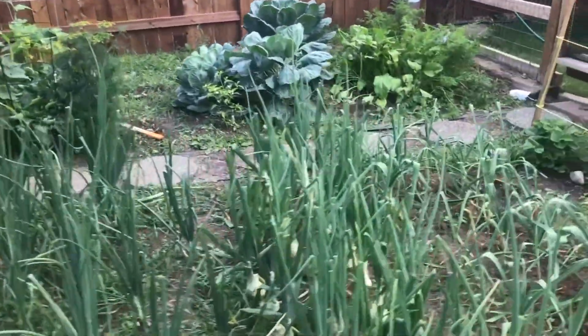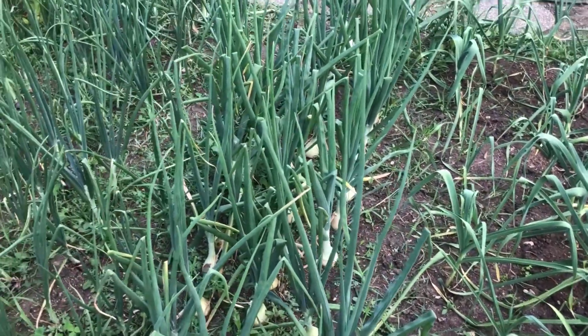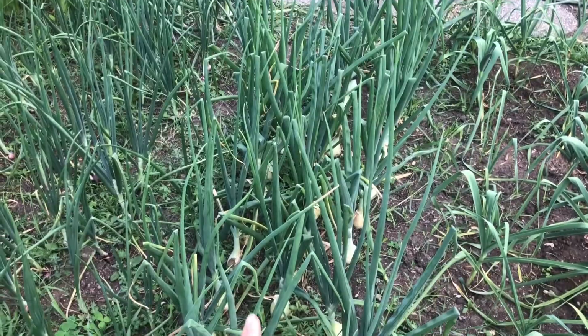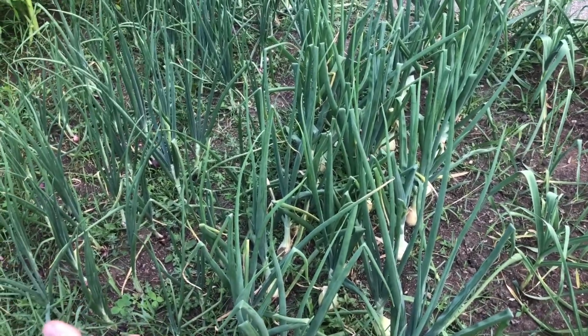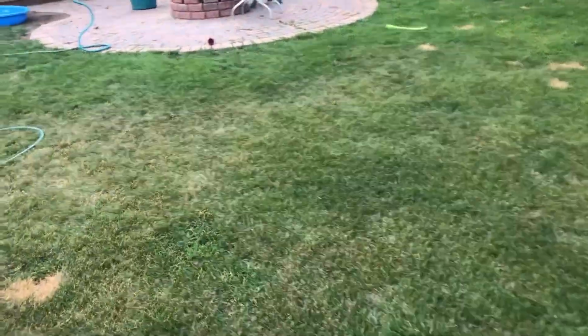I was really nervous at the beginning of the year. Like I said, it was super rainy and just kind of cold, and I was really nervous about everything. These onions actually got snowed on, so that was great. But they survived and they're trooping through. Let's go ahead and take a walk over to our pumpkin patch.